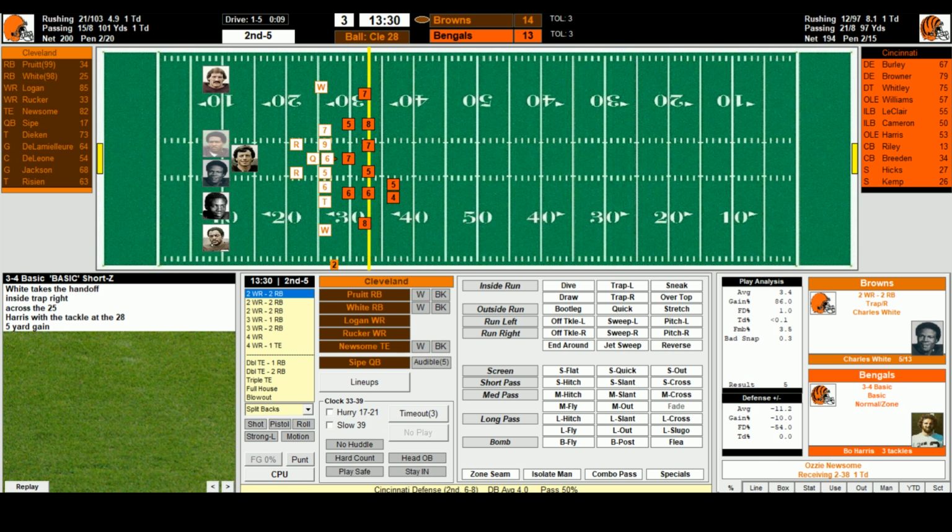Defensively for the Bengals, Burley and Brown are the defensive ends. Whiteley the nose tackle. Williams and Harris the outside linebackers. LeClaire and Cameron the inside linebackers. Riley and Breeden the corners. And Hicks and Kemp the safeties. 2nd and 5.